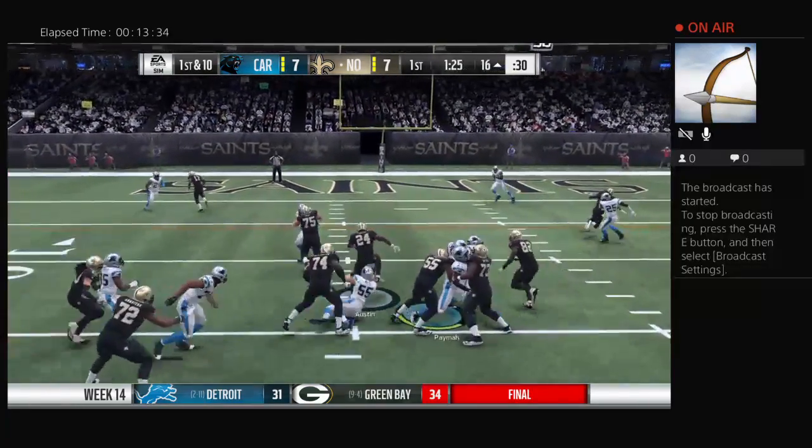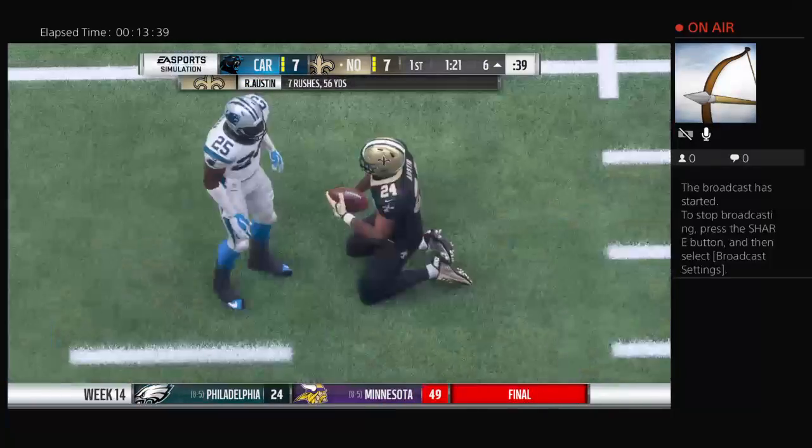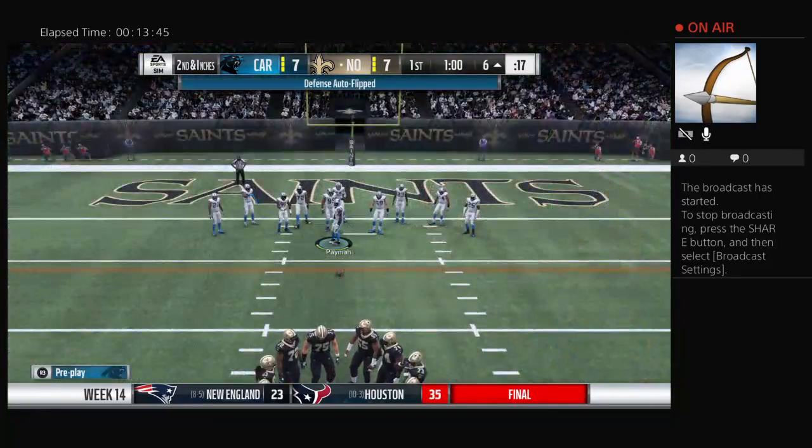They'll run it now out of the gun. And able to break one tackle, but then quickly brought down. But a nice little gain. That one good for 10 yards. And it'll be second and very short.